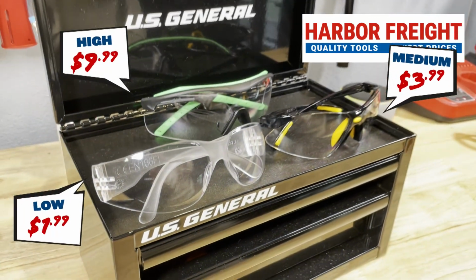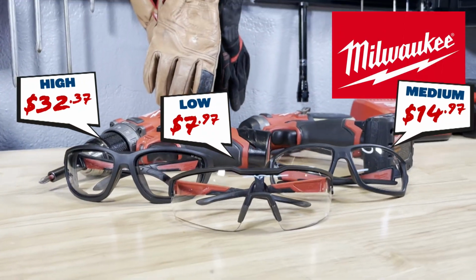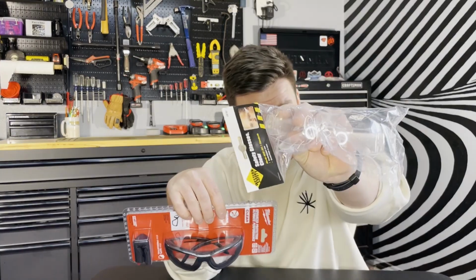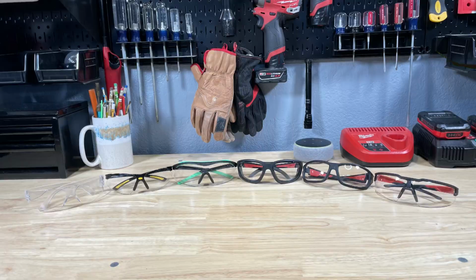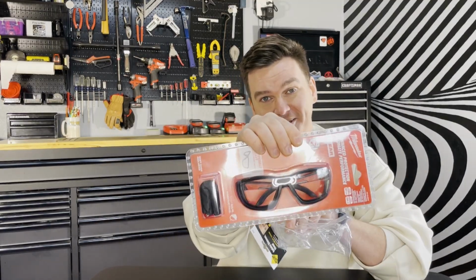Today we're testing safety glasses. I've got a low, medium, and high price of Harbor Freight, and I've got a low, medium, and high price of Milwaukee. This is knockoff versus name brand. This is Chinese versus American. Well, this is actually Taiwan versus China.